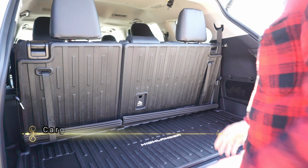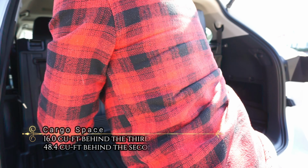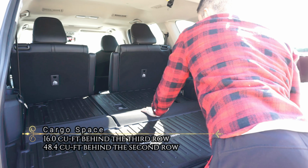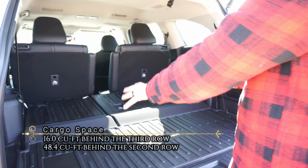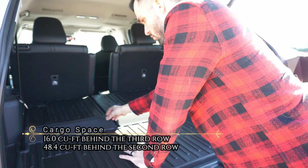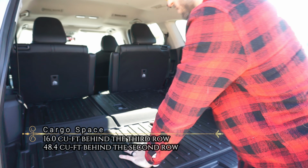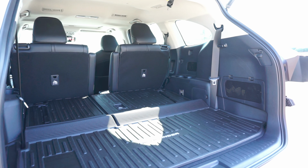How much space we have here. Let's go ahead and toss these two rows, this row forward. There we go. Okay, so now that we have the third row folded, we do have a good amount more space. And I like that the seats have this little rubberized surface so stuff doesn't fall in between the seat rows. All right, so that's that.